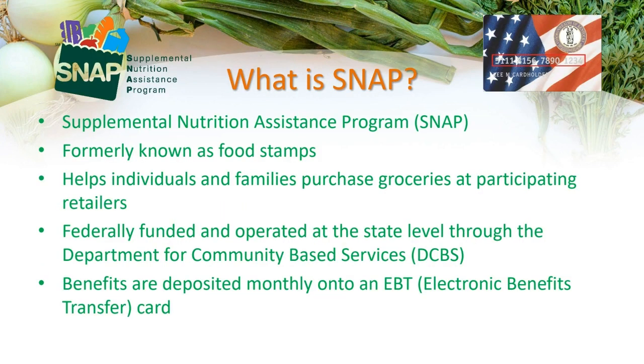So first and foremost, what is SNAP? SNAP stands for Supplemental Nutrition Assistance Program. Most of you probably know it was formerly known as the food stamp program. It's the same thing. It's just called SNAP now instead of food stamps. The objective of the program is to help individuals and families purchase groceries at participating stores. They can also go to their local farmers market, your gas station, anywhere that you can purchase food. It is federally funded and operated through the DCBS office, which most of you probably already knew. It's where you can get your medical card, K-chip, your TANF, anything that is state level or federal level. That is where SNAP is also located and operated out of.